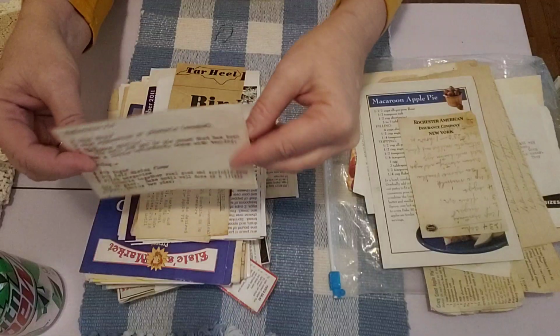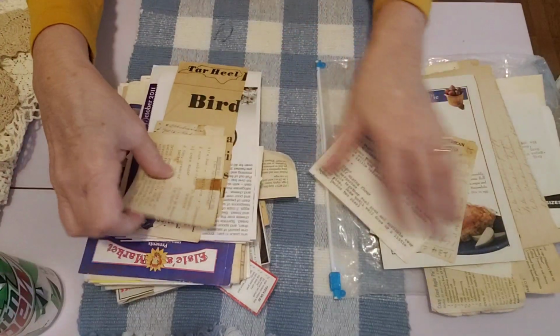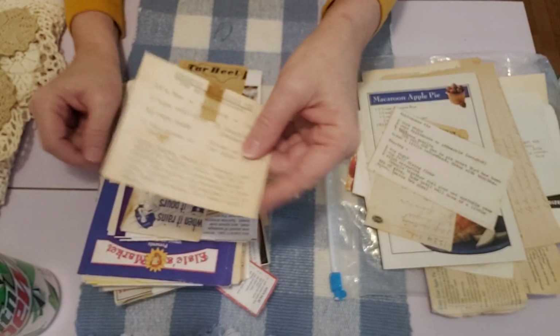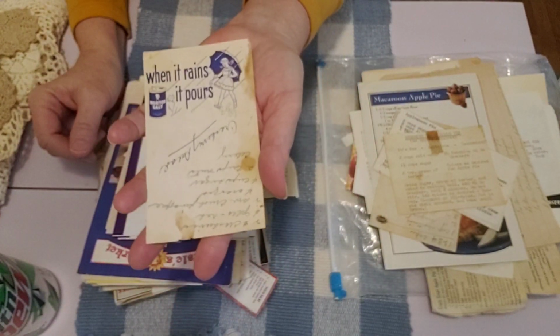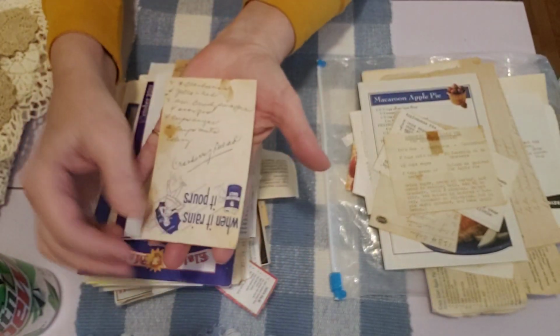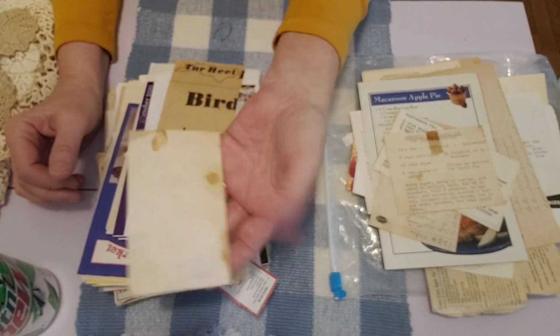A recipe on the paper again, applesauce pie in a plastic sleeve. A very old one with some tape marks on just paper, but it's typed out. Ooh, look at this one. I love this one. When it rains, it pours. Note paper. So cool. And again, upside down is written the recipe. Cranberry sauce. Look at the marks on the back.